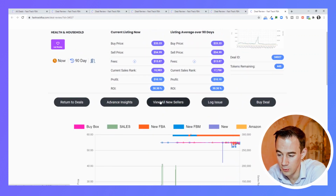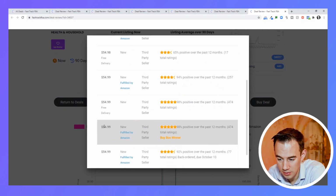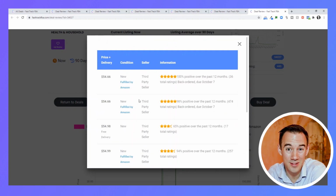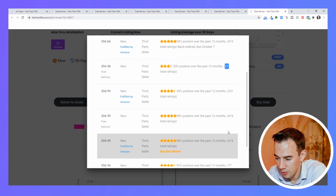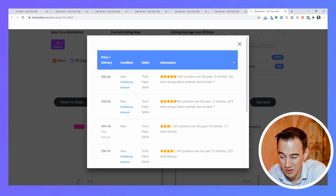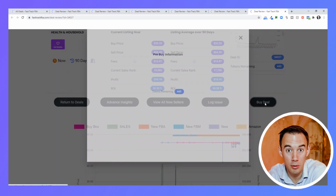Super interesting. Let's have a quick look at the number of new sellers. We can see here they're all at 54.99. So there's quite a few sellers on this listing. But interestingly, we can see that they're going down. So by the time I buy that stock and ship it in, it's going to be much better. And I can see just by the number of sales count, new seller again, new seller. We've got a bit more experienced seller there, another new seller. So interesting if you can come in and make $10 profit. I like that. Let's have a look at that product now.